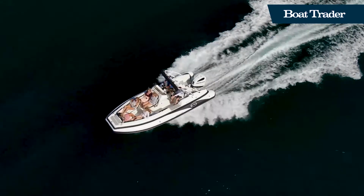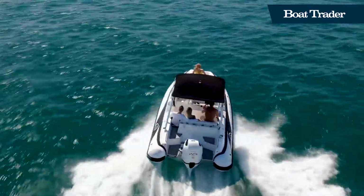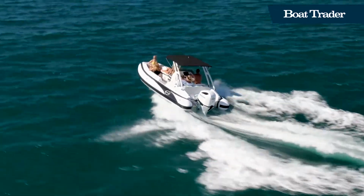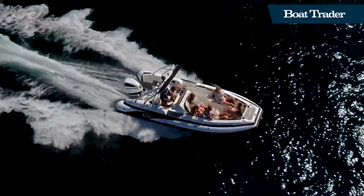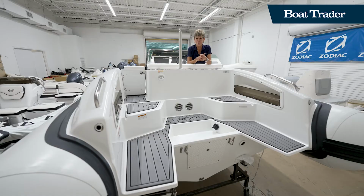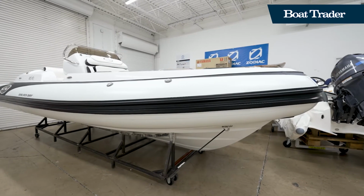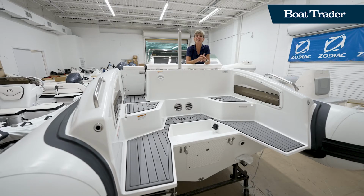The Walker Bay 21 is set up for a single outboard, 225 horsepower, top recommendations. This boat has a 50-mile-an-hour top speed and can cruise for 10 hours at 25 miles per hour. So you really have some range to get to and from your island hopping, your sandbar, wherever you're gonna go on this boat. The Walker Bay Revo 21 really is a great versatile boat and a nice addition to the family of rigid inflatable boats that we're getting to enjoy more and more in the US here today.